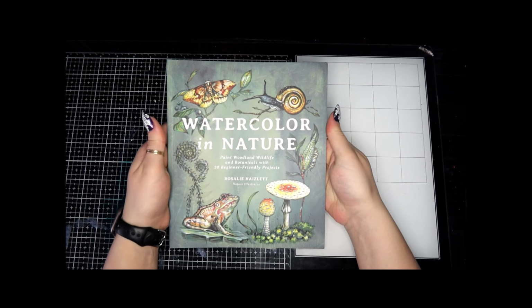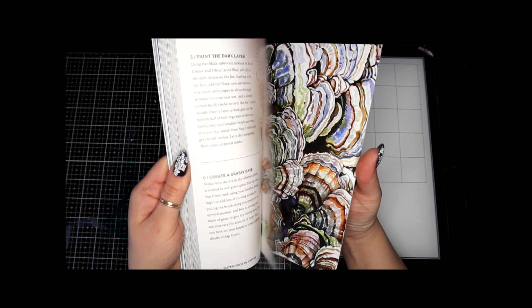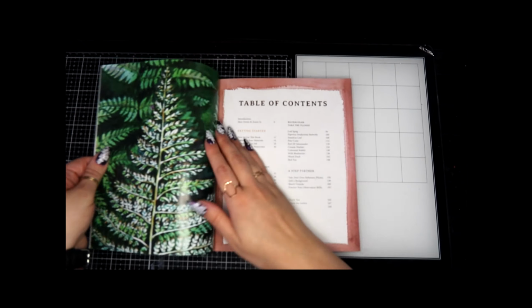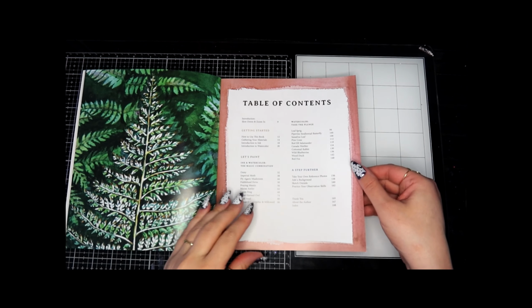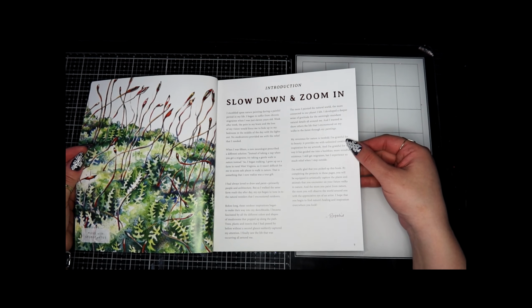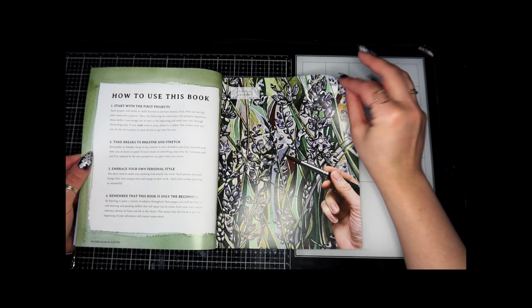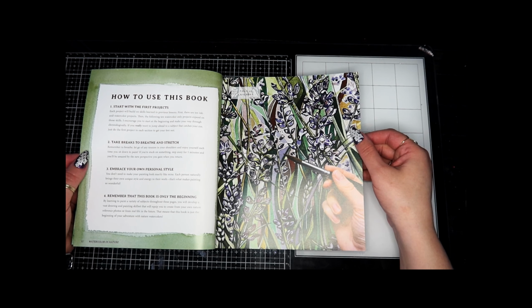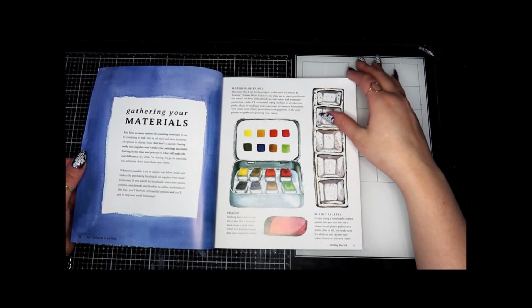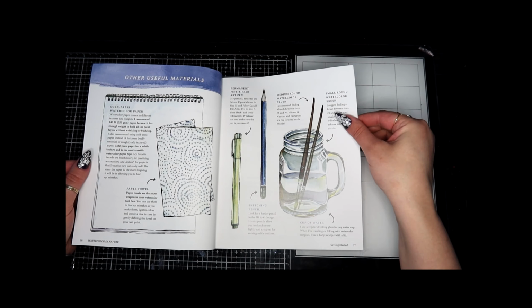And then our third and last one is Watercolor in Nature. So this one is teaching how to do, sorry, I always try to start at the back of the book. I think they should just print books that way. So this is helping like watercolor some natural things. How to use this book: start with the first projects, take breaks to breathe and stretch, embrace your own personal style. Remember that this book is only the beginning. Oh my gosh, there's so many. Gathering your materials, yes. Ooh, this is a cute book, love it, okay.